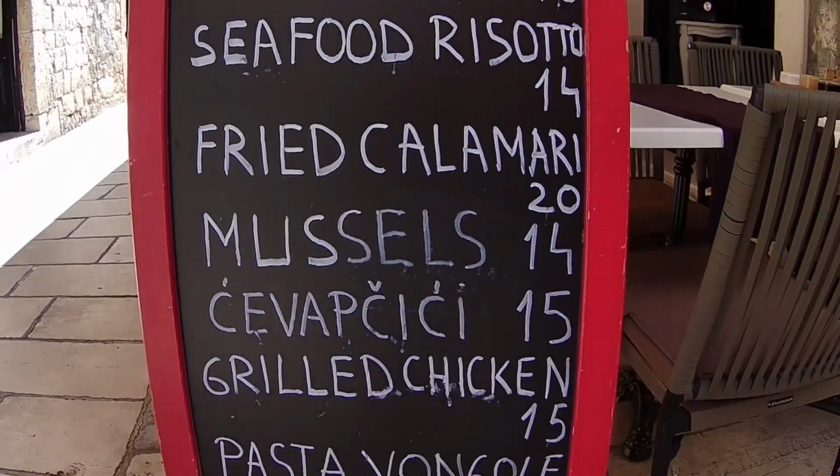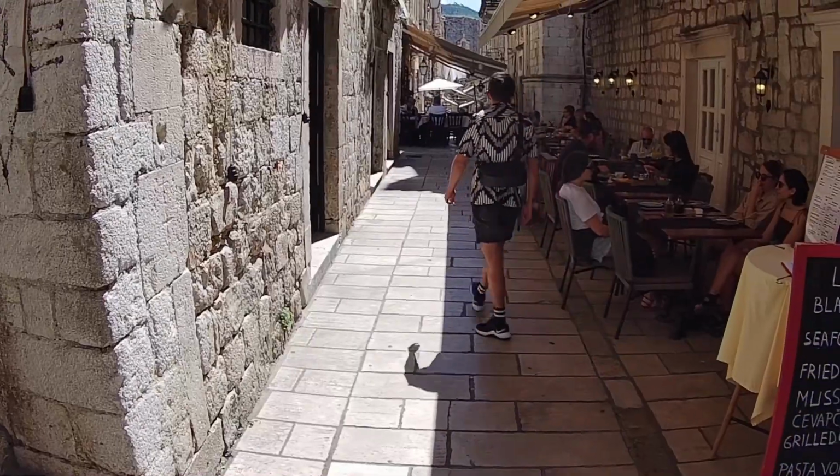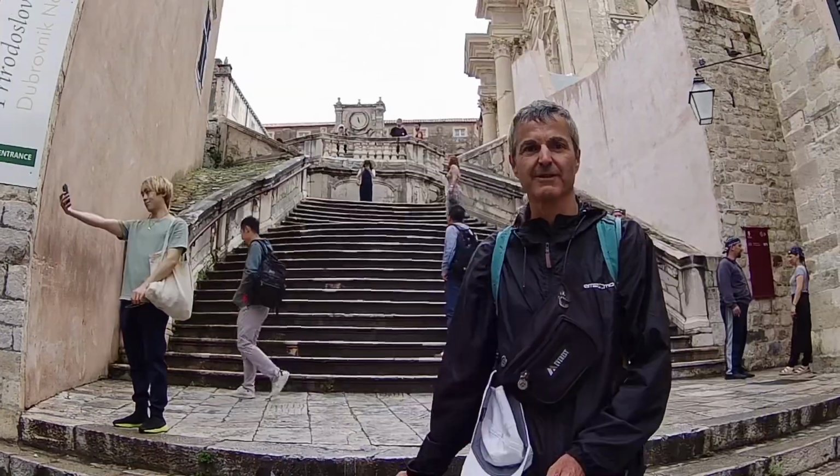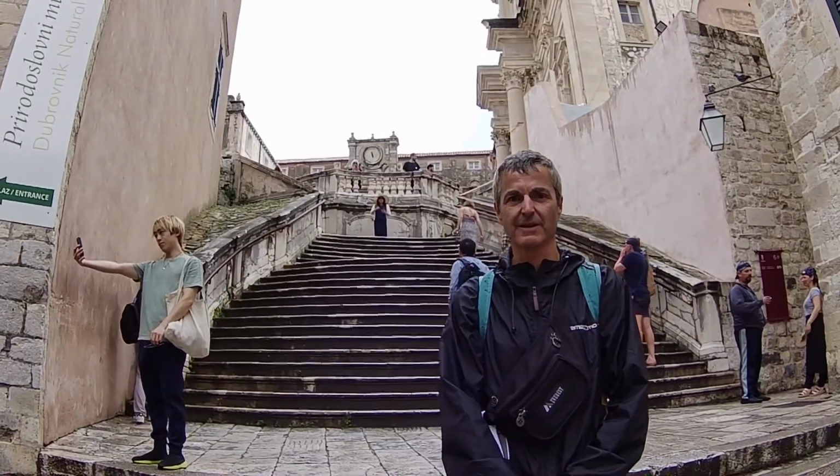This is where they filmed a lot of Game of Thrones, these very famous steps that were in the TV series.